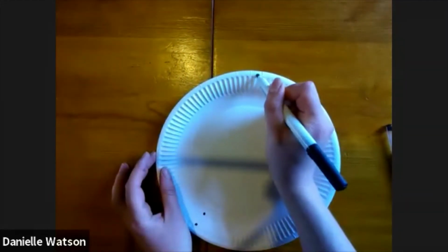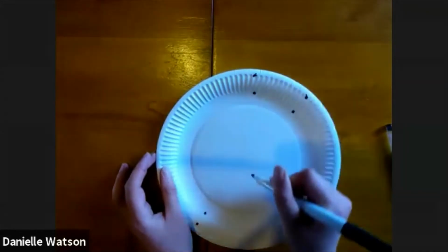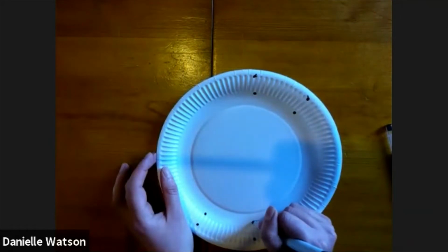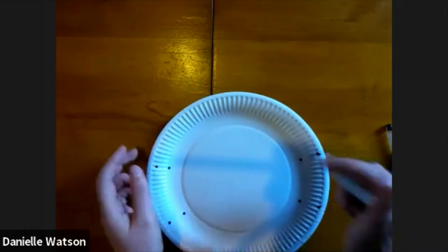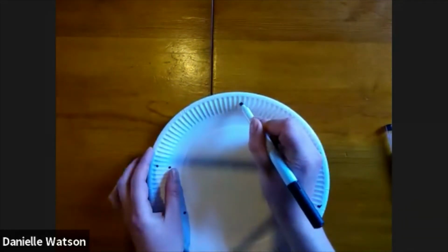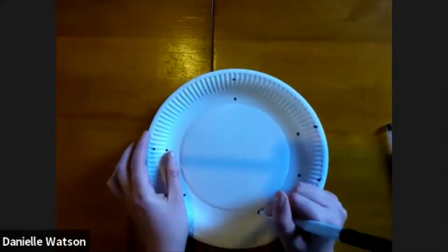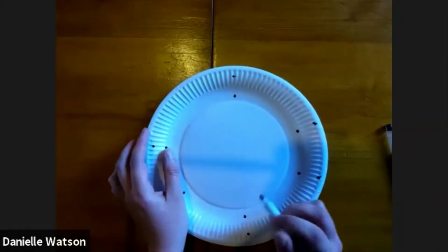So one hole near the rim and one slightly below it. And then I'll go opposite, and one near the rim and one slightly below it. And then finally, we'll turn it round again and do the same: one hole near the rim, one slightly below it.